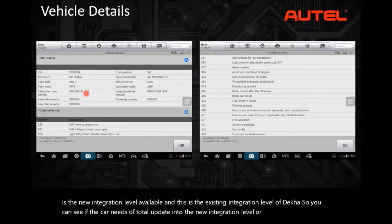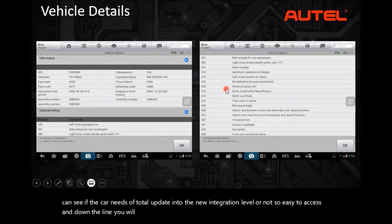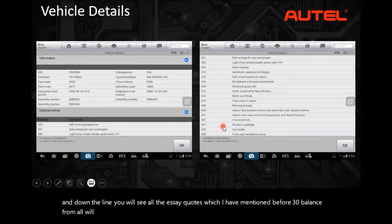So easy to assess. And down the line, you will see all the SA codes which I have mentioned before, 3012 LAN system, all will be mentioned there. So just for your reference as vehicle details.